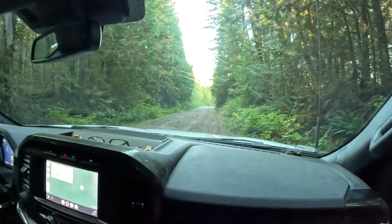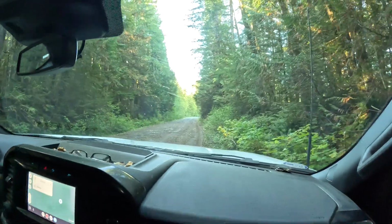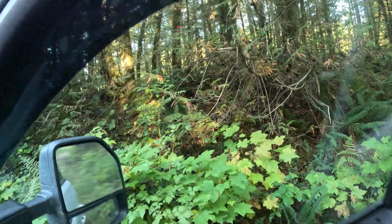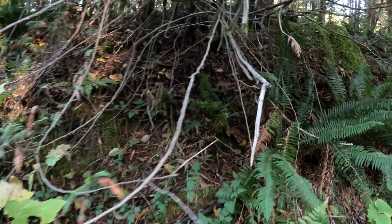All right, we found our first spot. We're going to take a peek. Oh, and I see some other mushrooms right here where we're parking. Old summer flush boletes. Not the type we'd harvest, but it's good to see some mushrooms.